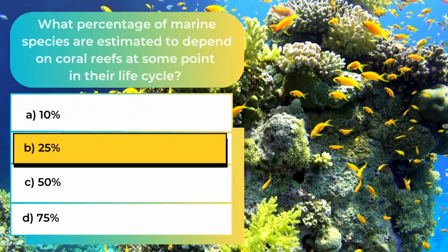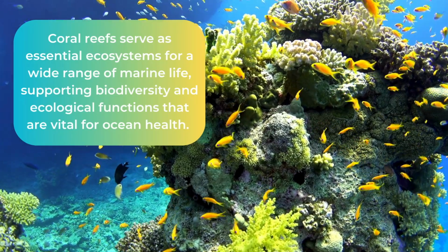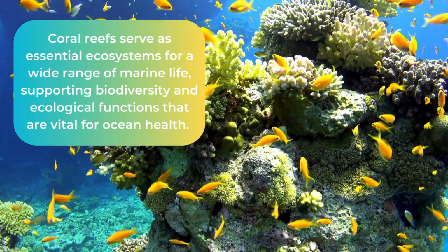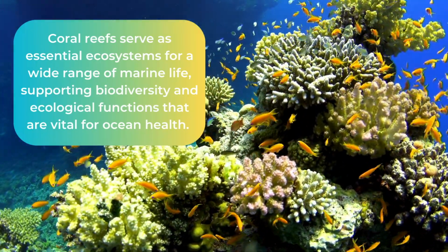The answer is B. 25%. Coral reefs serve as essential ecosystems for a wide range of marine life, supporting biodiversity and ecological functions that are vital for ocean health.